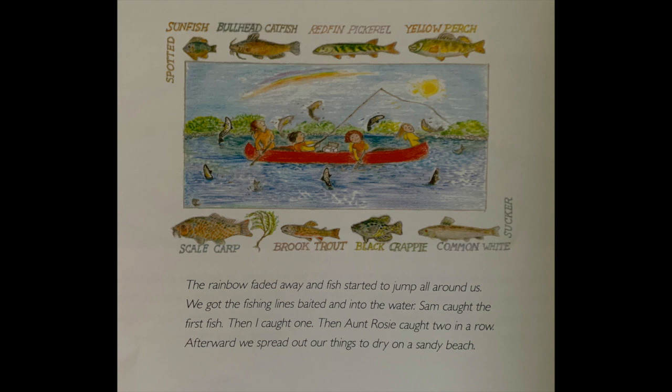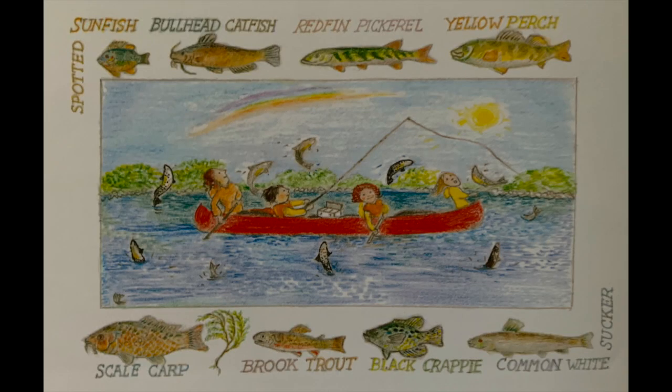The rainbow faded away and fish started to jump all around us. We got the fishing lines baited and into the water. Sam caught the first fish. Then I caught one. Then Aunt Rosie caught two in a row. Afterward, we spread out our things to dry on a sandy beach. Look at all the different types of fish there are in the river. They're spotted sunfish, bullhead catfish, redfin pickerel, yellow perch, scale carp, brook trout, black crappie, common white sucker. Wow, lots of different fish.